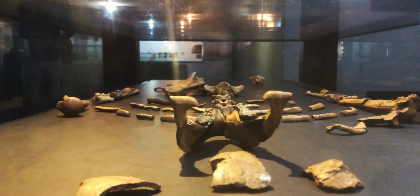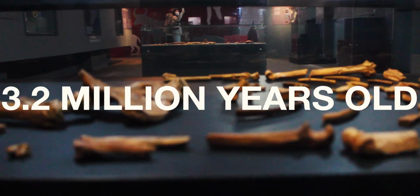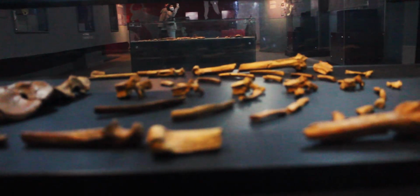Ta-da! We just bought this pass to the National Museum of Ethiopia. Here there's the 3 million year old lady. Her name is Lucy. And yeah, we're gonna go visit her and maybe some other stuff as well. Nicknamed Lucy, this collection of several hundred bones is over 3 million years old and was discovered by Donald Johnson in 1974. Now we're gonna look for a taxi to bring us back to our hostel.